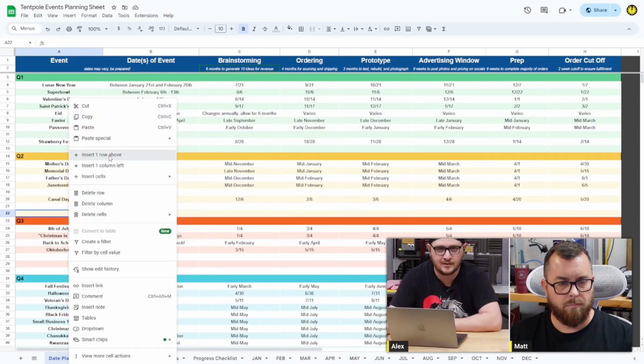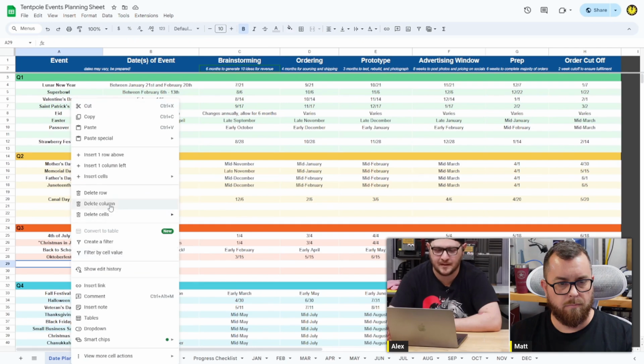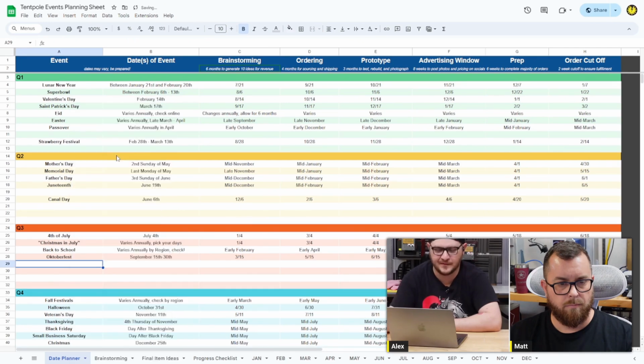All you have to do is right click the bottom row and then just add a new row. You can add it below, above, it doesn't matter, it works every time. And it will add the row, it adds the alternating colors, and it will continue to track and work across all of the different sheets that we have. So we wanted to make sure that it was expandable for you as well.